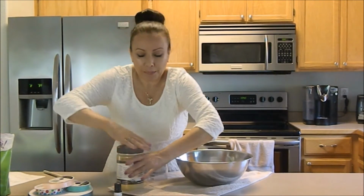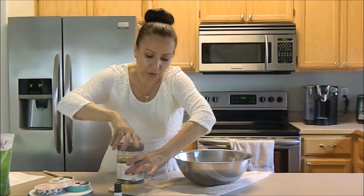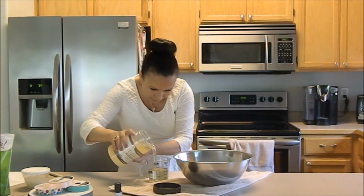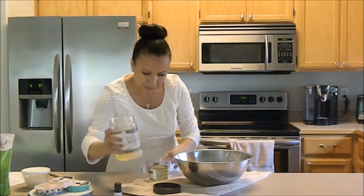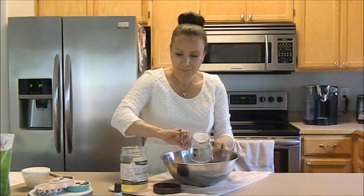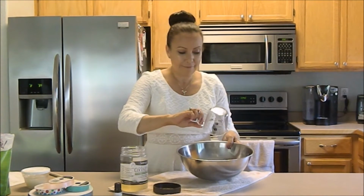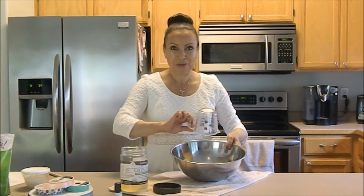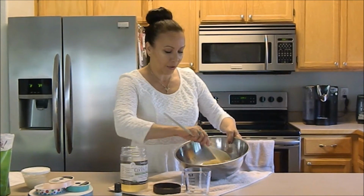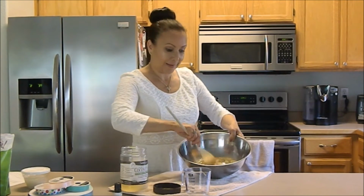And now we're going to open up our coconut oil, and we're going to use 1 cup of coconut oil. So here we're measuring 1 cup of coconut oil. We're going to put it in the bowl. Every single drop of that coconut oil goes in the bowl. And now we're going to mix it. I hope you can see how I'm mixing this.